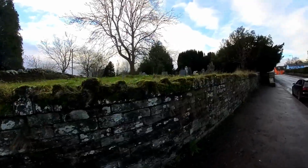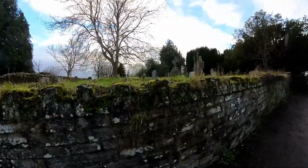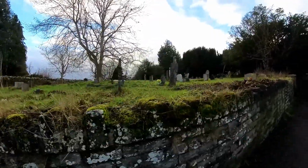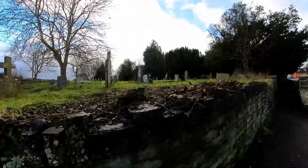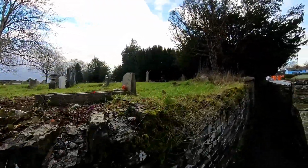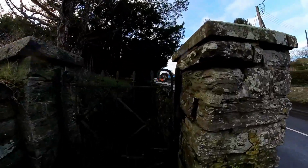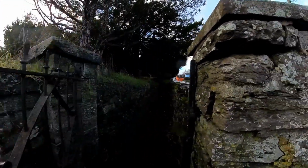Right, I'm on the other side, coming up into Bishop's Castle, off the main road by the business park, and as we can see here, by a graveyard. Let's go and have a look in here, see how old we can find any of them in here. Let's see if this gate's open. Oh, it's open. Good old squeaky gates. Wow, this is a big graveyard.